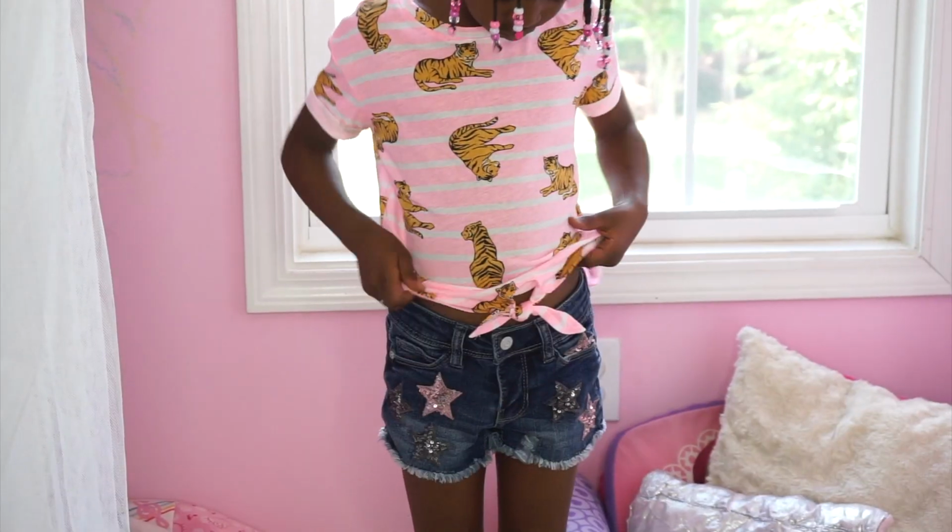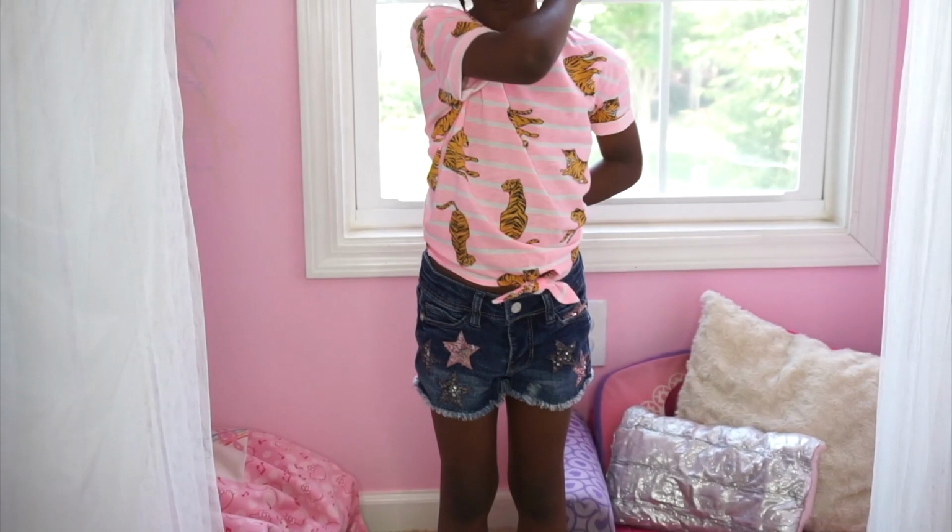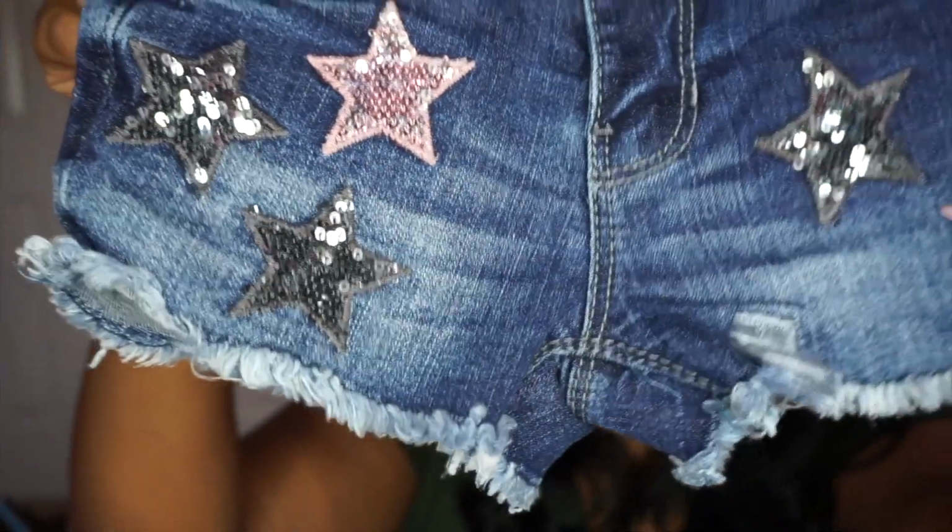All right, and then the other pair I got, these are my favorite. Oh, I love these. When I saw these, y'all probably saw it in the vlog. I was like, oh my God, no, look at this. I love these, y'all. These are super cute, dude.